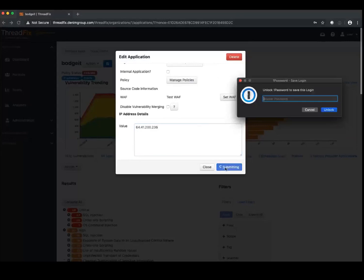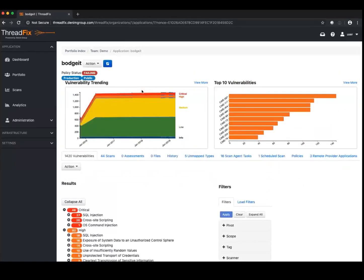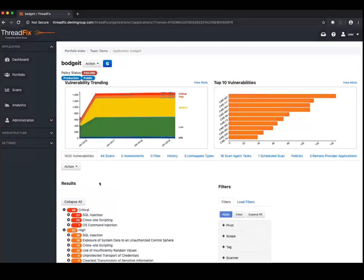You can remember that IP address. It'll come up later. 1Password's annoying. It'll come up again later in the demo. But for now, I just want to say, hey, this application lives on that particular piece of hardware. I could have thrown 5 different IP addresses in there if it was hosted in a load balance scenario, whatever makes sense. But we'll start with that and move forward.